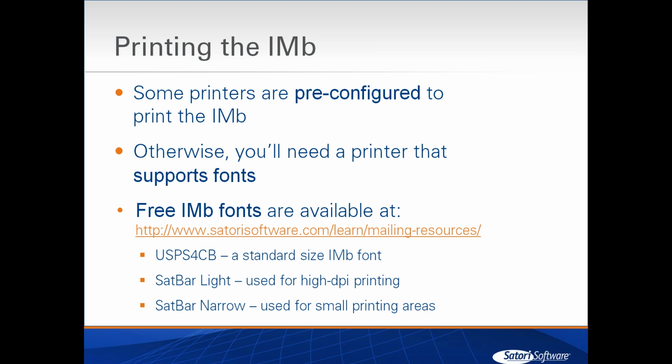Now, if you would like to print the intelligent mail barcode, but you don't want to print inside of Bulk Mailer, we do actually install some fonts along with Bulk Mailer that you can use to print the intelligent mail barcode outside of Satori software products. You can also download those fonts for free on our website, and I've included the link here. So there are 3 fonts that we have available for you to use.